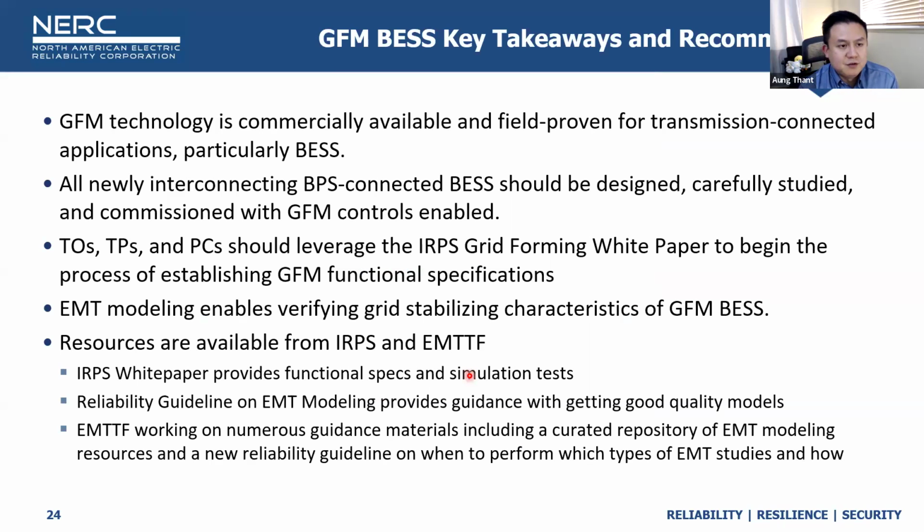So what are the key takeaways from this and recommendations? Well, the GFM technology is commercially available. It's field proven for transmission connected applications, particularly for BESS. There are a couple of pilot projects that you're probably aware of under UNIFI that are going to be field trying this in the United States. But this has been field proven elsewhere, in major markets like Australia, Hawaii, Europe.